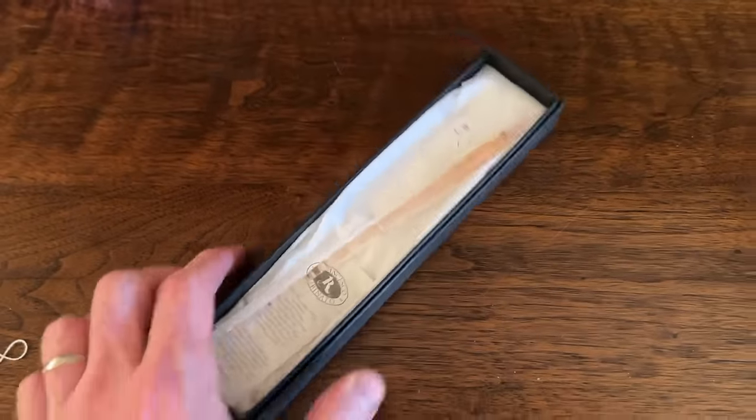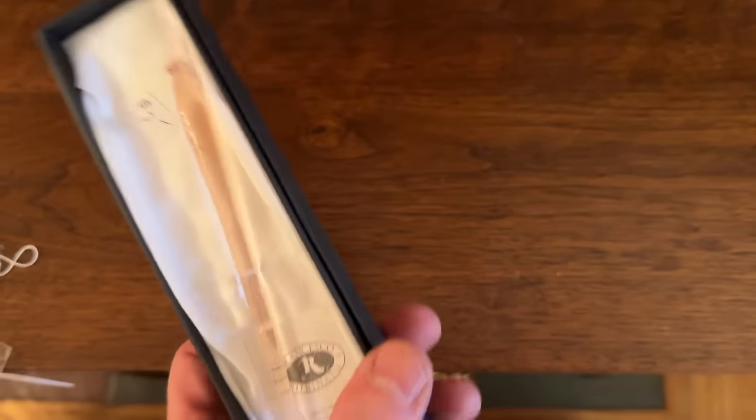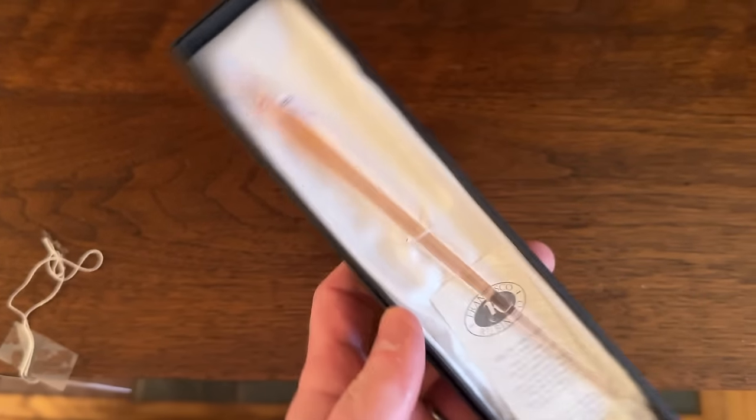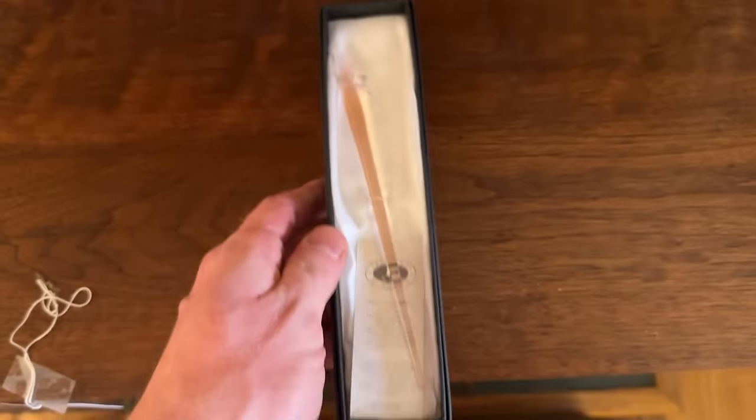Now, this is interesting. How many of you have seen a glass pen before? This is made in Italy, Francesco Rubinato. It comes with the case, just $2. We're gonna pick this one up.